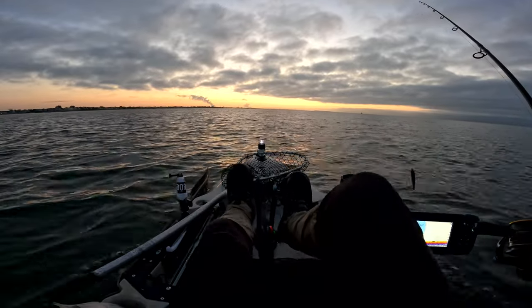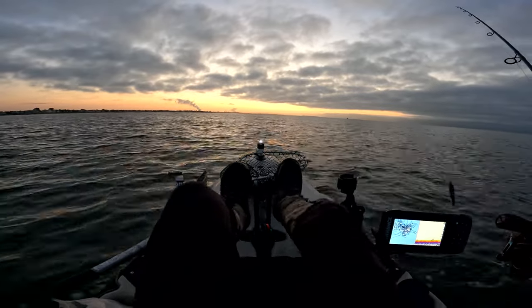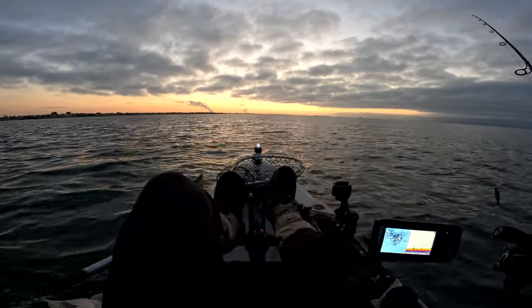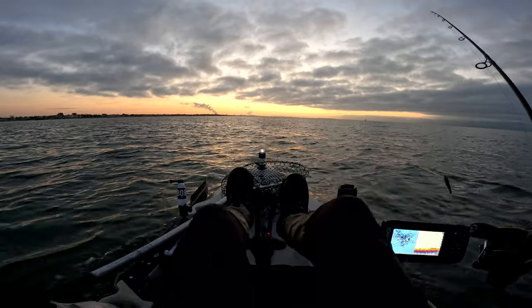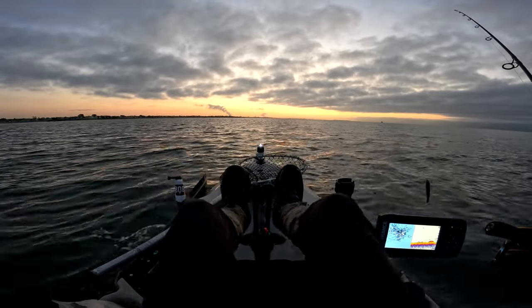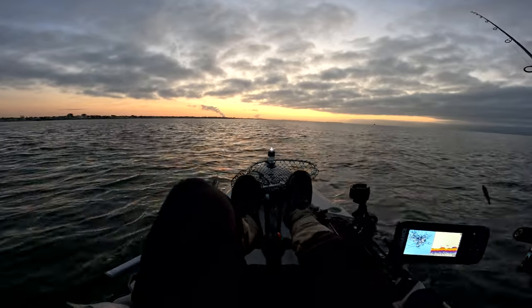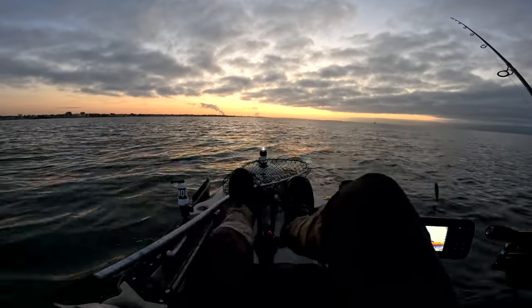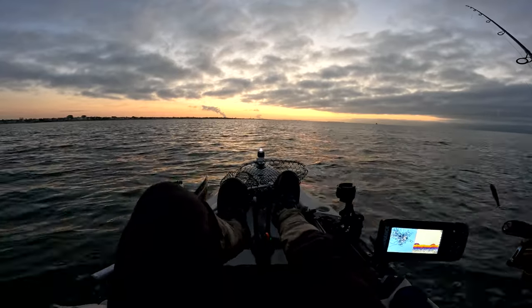So let's, I don't want to be trolling to get these bass. I want to get them on the retrieve. So I'm going to reset this here. Try and get back on that area where I was seeing them. About 13 feet now. All right, I'm starting to see something down there. Starting to see the porgies. I might mess around with the porgies in a bit, but not quite yet. Not while the bass are around. 12 feet.